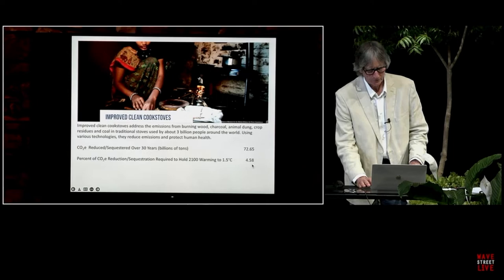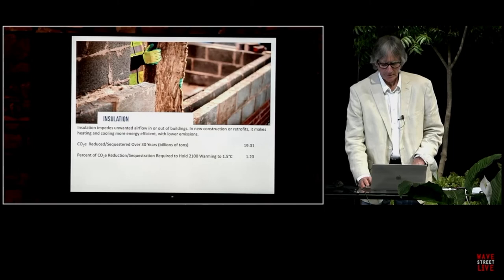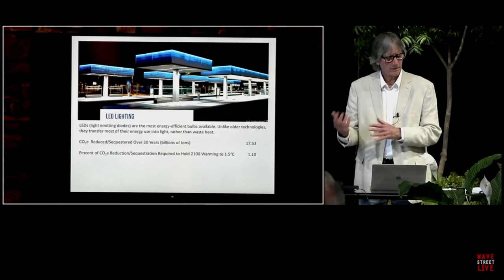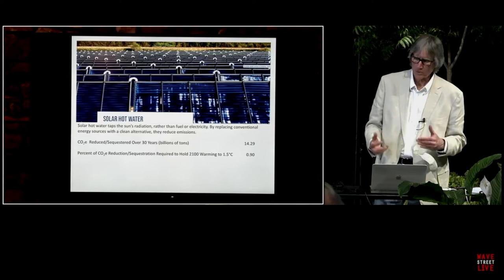Insulation, pretty obvious. You want to keep buildings warmer and lower the amount of energy required to heat and cool them. LED lighting, I love LED lighting. I've got LED lights in my house. It's a little bit of upfront investment, but they're extremely efficient, and you can demonstrate that to yourself by going out and buying some LED lights. Solar hot water. The idea here is you're warming the water without going through the electricity part of it, and it can be very helpful. About 0.9% here.